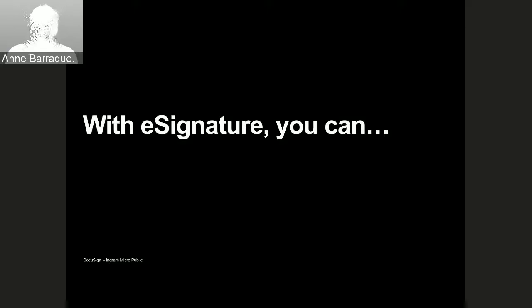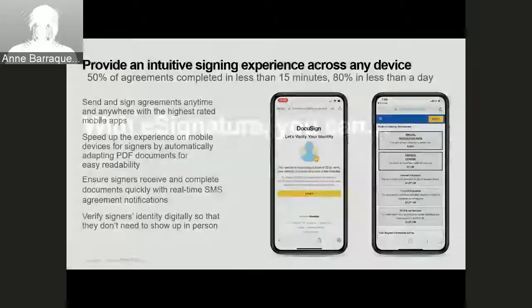And if we look at how eSignature is going to impact those different areas, we can see that doing business faster and better by delivering a mobile and easy-to-use experience to employees and customers is something that is key in today's business. And across the DocuSign eSignature customer base, 82% of agreements are completed in less than a day and 50% in less than 50 minutes. So paper definitely cannot beat that.